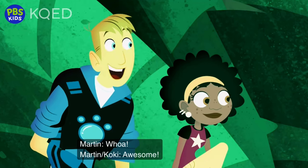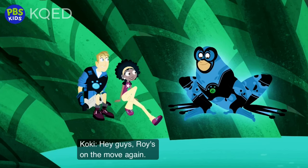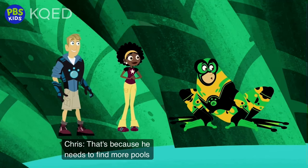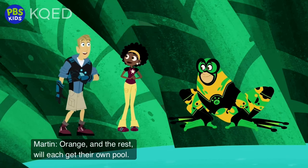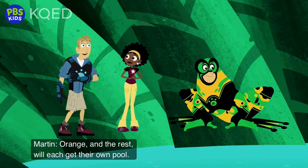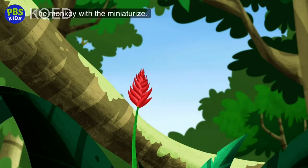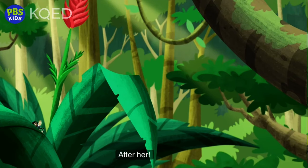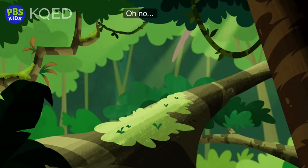Wow! Whoa, awesome! Look at the colors! Hey guys, Roy's on the move again. That's because he needs to find more pools for the rest of the tadpoles. Orange and the rest will each get their own pool. It's her, the monkey with the miniaturizer. Quick, hop on. After her. Oh no, she's getting away.